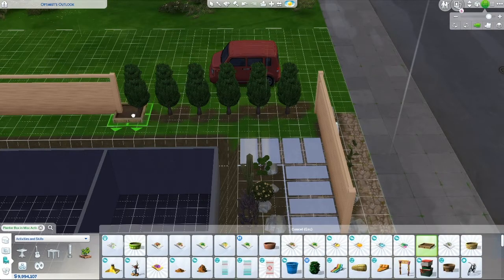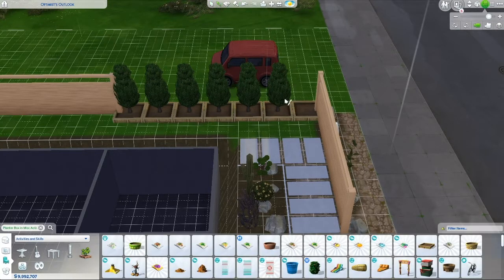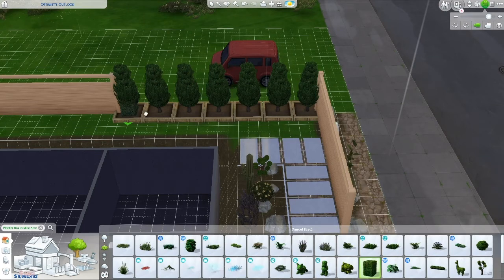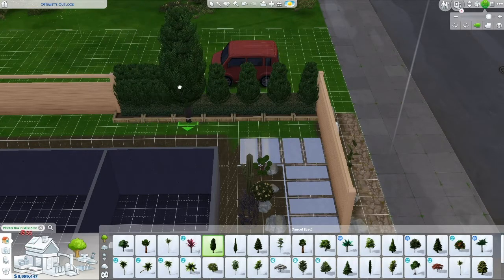And then I was also deciding what to do with these little trees that I'd added on the side here. What I did was I put these planter boxes in, and then I put the trees inside of the planter boxes so that they could sit inside them. And then I also added these little small shrubs between each one. And then I still thought that it didn't look filled out enough, so I went through and added more of those trees in between so that it would be really full. And yeah, there's a lot of cypress trees right there. But I think it looks great.